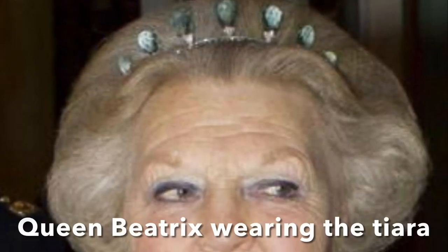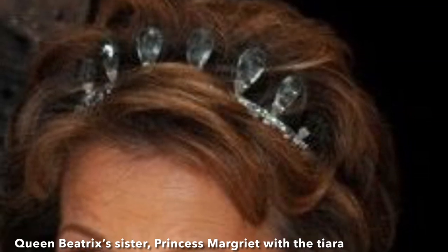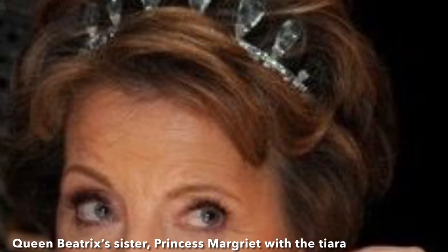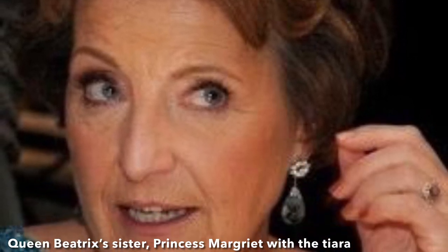This tiara, like most of the other jewelry pieces, was put under the Orange Nassau Family Foundation, set up by Queen Juliana in the 1960s. The jewels under the foundation can never be sold, thus keeping all the pieces from leaving the family.